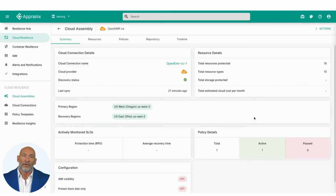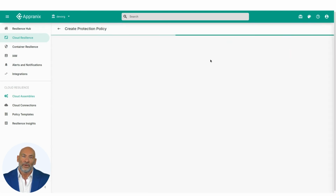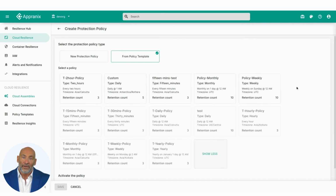To create a protection policy on the assembly page, click Policies. Once there, click on Create Protection Policy. Choose From Policy Template under the Protection Policy type.